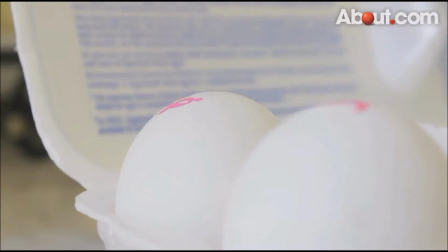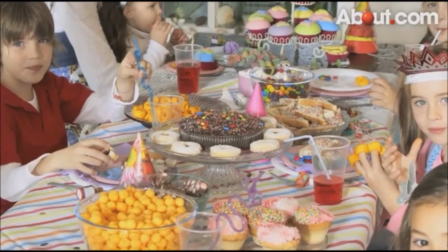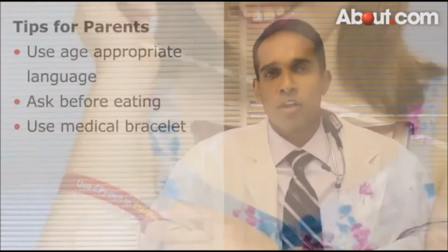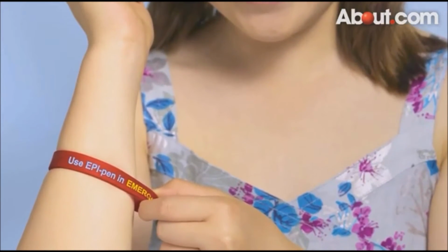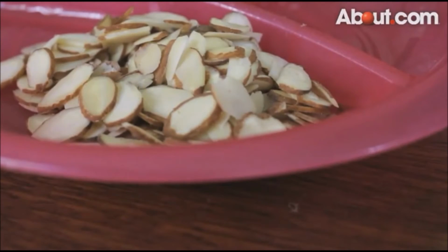The child should know that if they're given snack time, they should ask if there are any nuts in those snacks. You should empower them and let them feel that it's appropriate to ask different people about what's in each of the foods. Also, you may want to give your child a medical alert bracelet. This will both let the child know, as well as people around them and different caregivers, the seriousness of the child's food allergies and what foods to avoid.